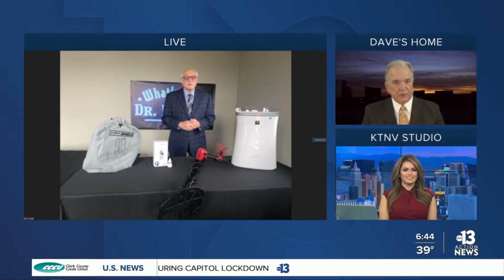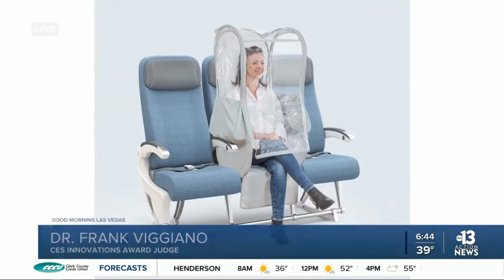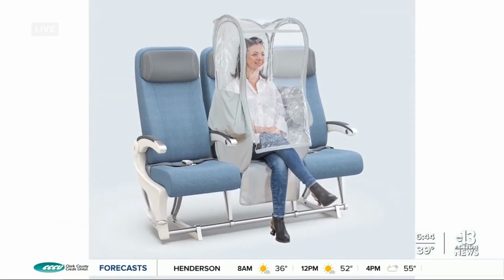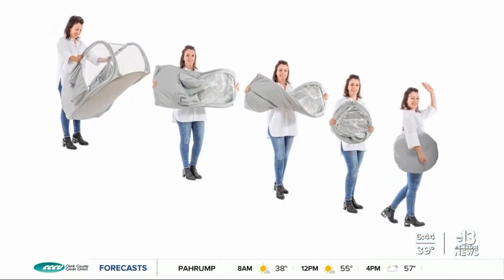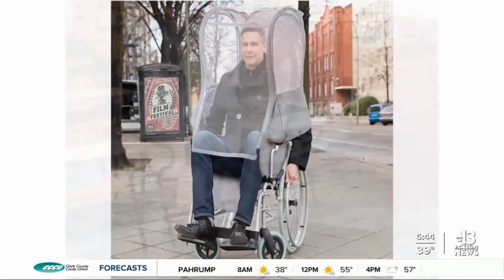I think we're going to start with something called the Virus Shield. Yeah, Dave, this is really cool. I know people are still flying, and you may be taking a trip pretty soon. This is an amazing product. It's fully protected, doesn't matter where you go, but it's a multi-use personal enclosure, and it's a protective cover, which is pretty cool. 360-degree protection from dust and contact droplets, splashes, things like that.